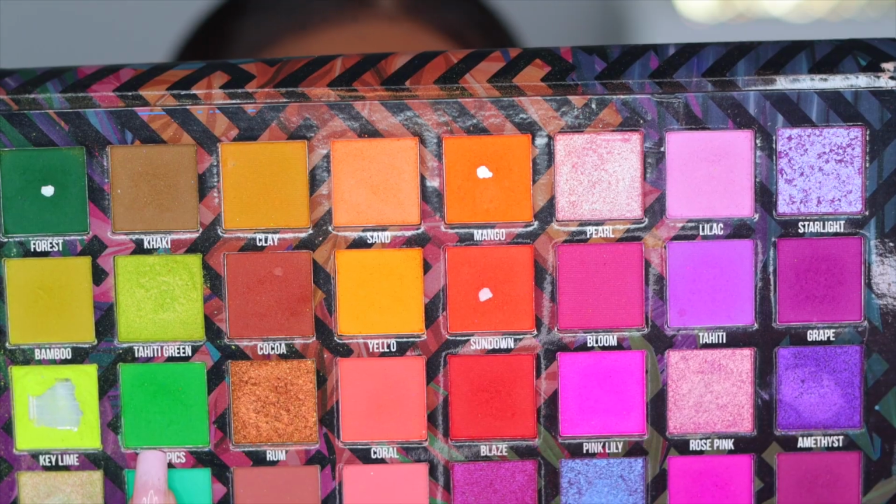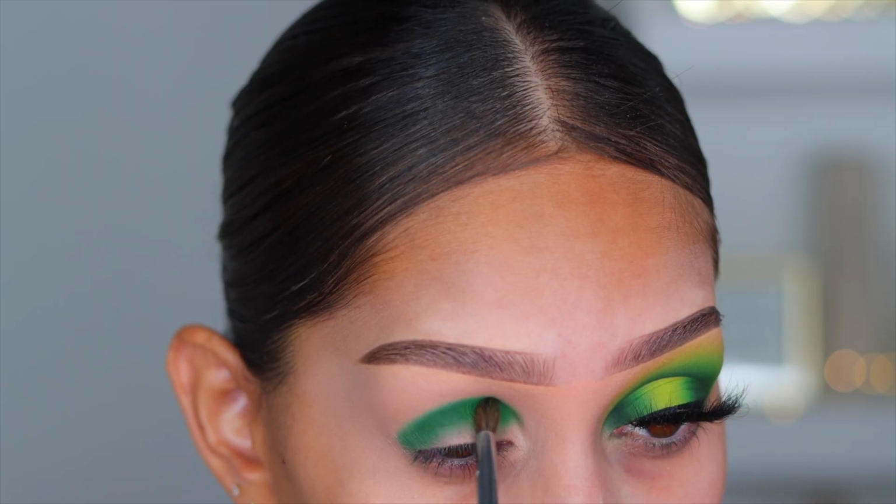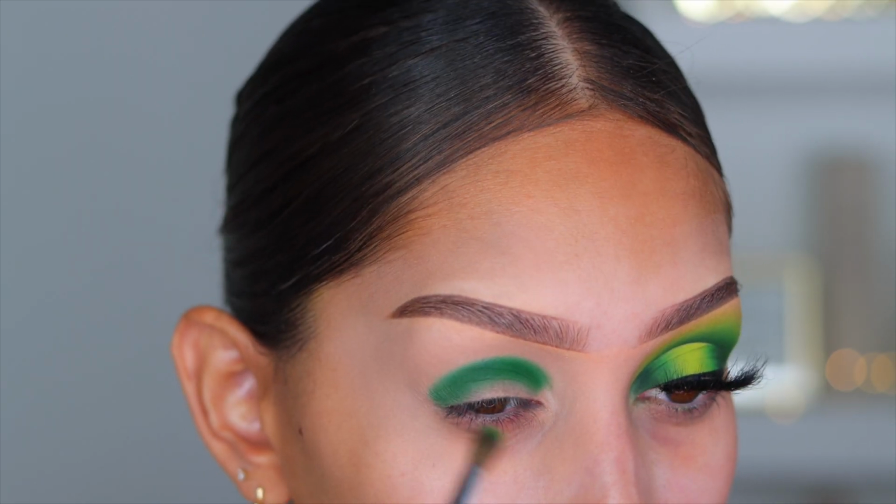So now I'm going to go into the shade Tropics, which is this green right here, and I'm going to go in with a fluffy brush.